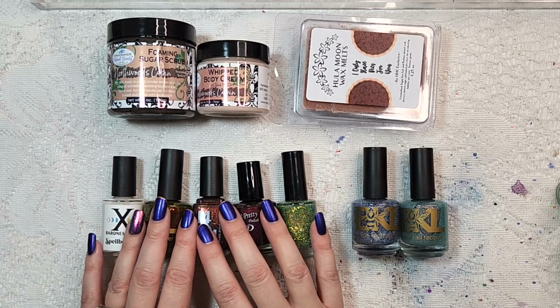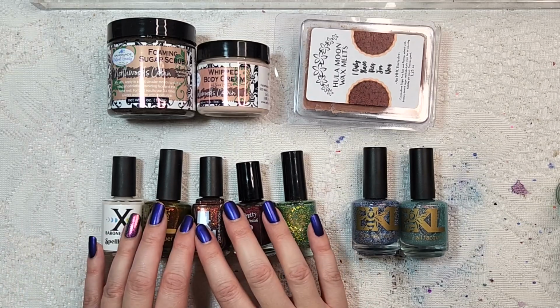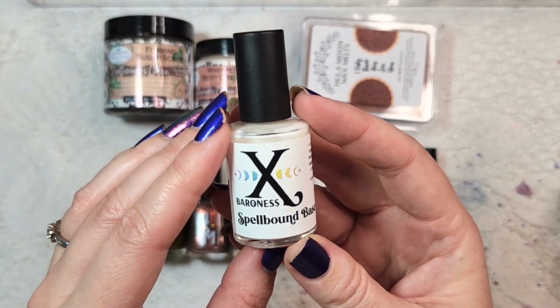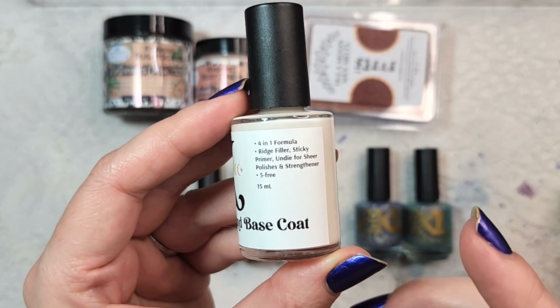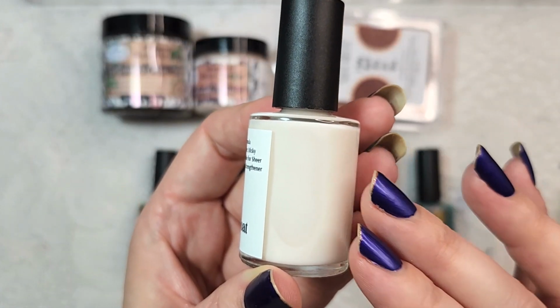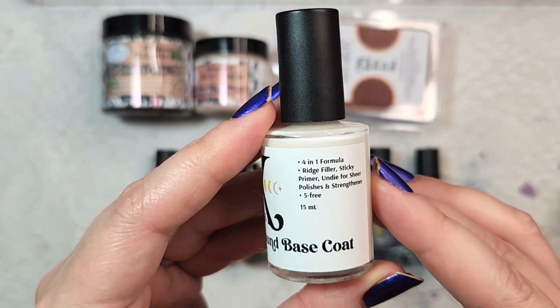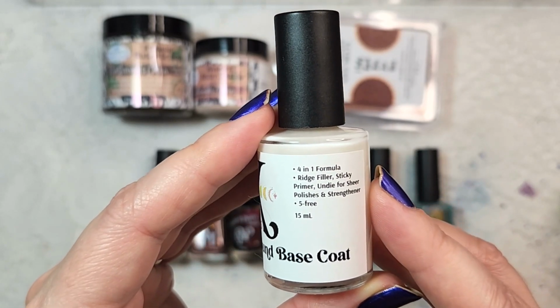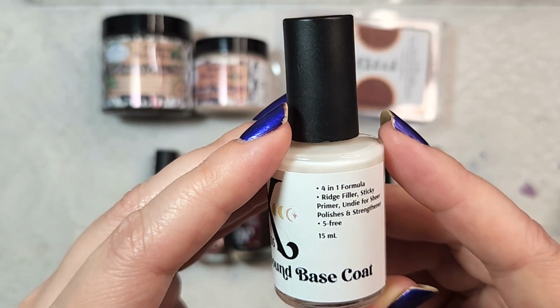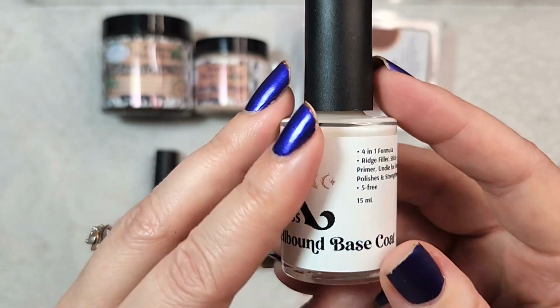Now we're getting into the nail polishes that I got for the Hella Handmade Creations for October. The first one is actually a base coat from Baroness X. I got this one because I thought it would be a nice compromise between what I had been looking for, which was a white blurring base coat. This one is a 4-in-1 formula that has a ridge filler, sticky primer, an undie for sheer polishes, and a strengthener. It is 5 free and comes in a 15 ml bottle.